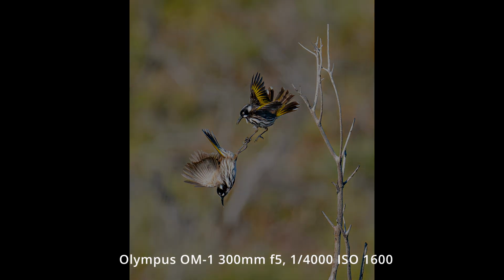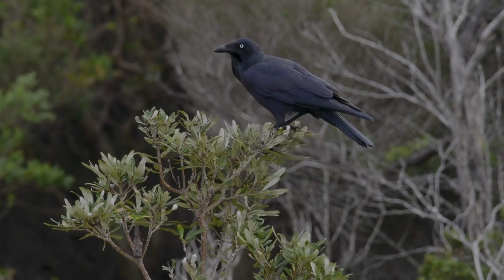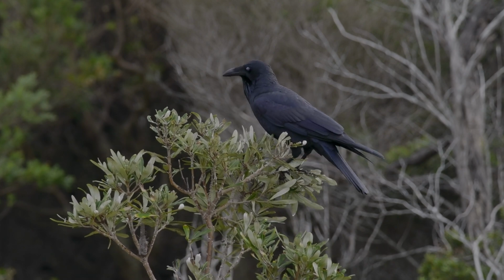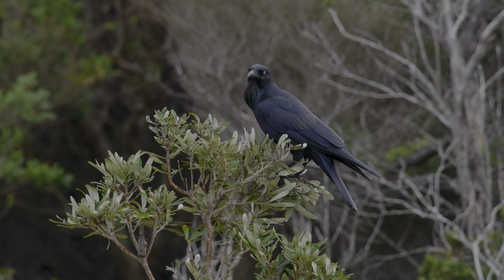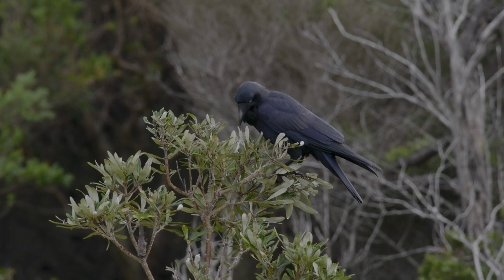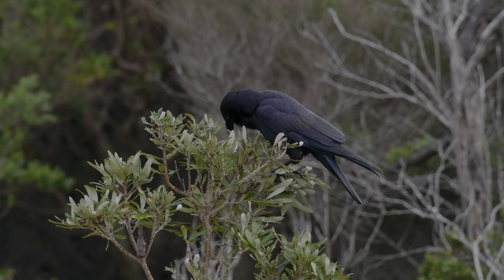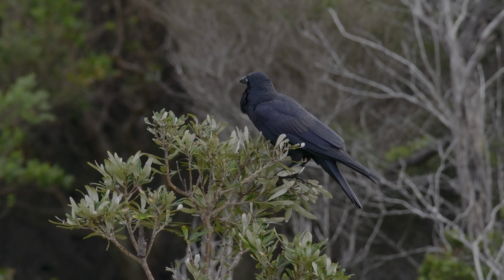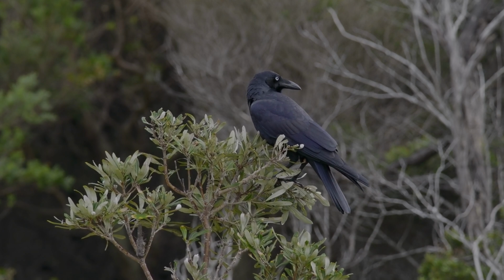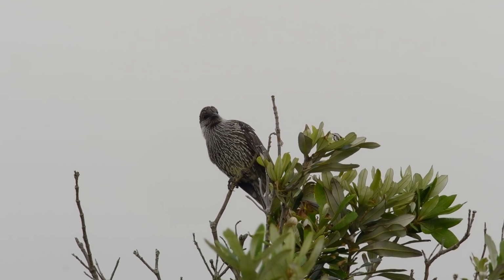New Holland Honeyeaters aren't the only birds that are up on the moors. A really common bird is the raven. You can see here it's on the top of a banksia. I guess it's looking for food in the cones. Other common birds are the wattlebirds. There's the red wattlebird, and this particular one here is a little wattlebird.